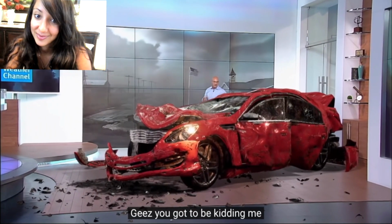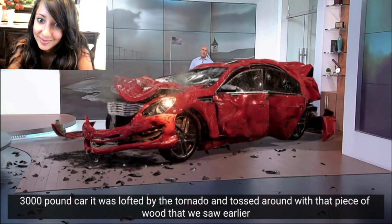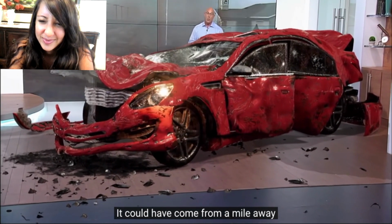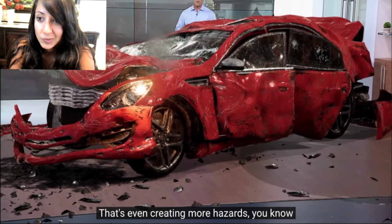Jeez, you've got to be kidding me. Look at this. This beat up 3,000-pound car was lofted by the tornado and tossed around like that piece of wood that we saw earlier. It could have come from a mile away. It's mangled. You've got gasoline leaking out. That's even creating more hazards.